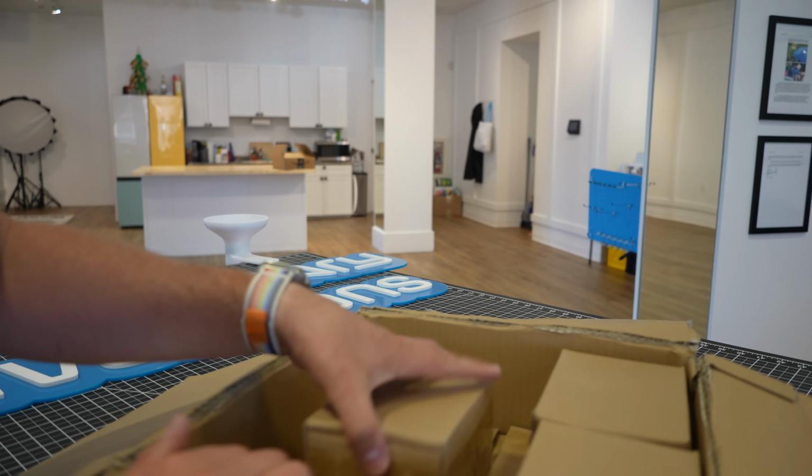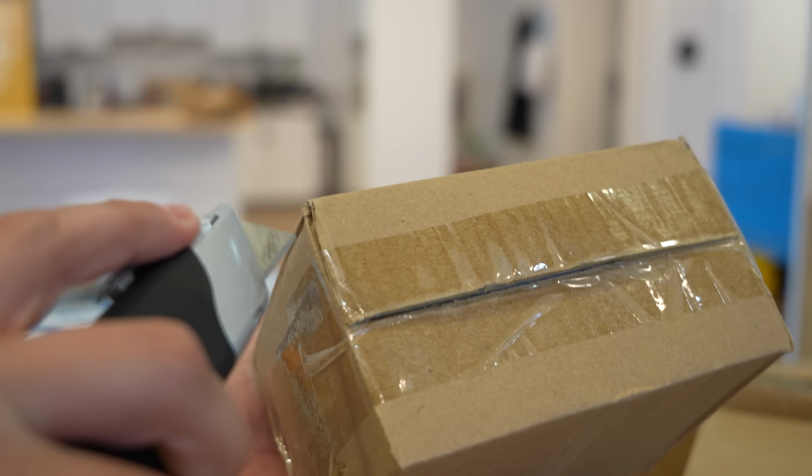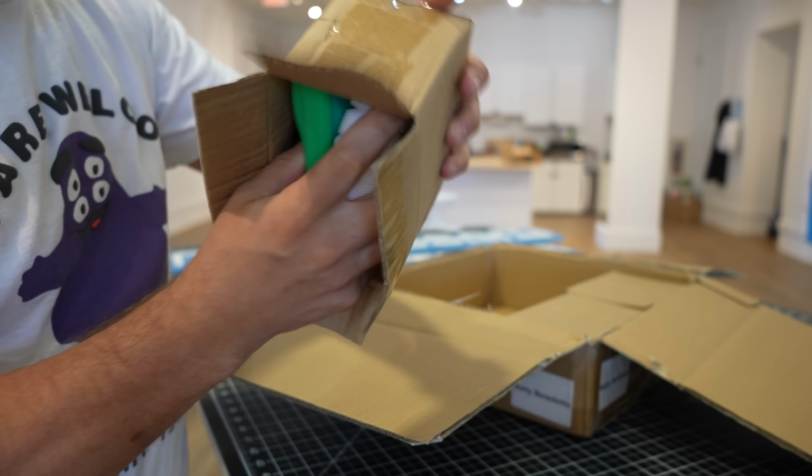But now the real moment of truth. Of course, we have the classic box within a box. Let's go ahead and open our second box. I'm seeing a Jewel Cooler in here, and I'm so interested to see what it actually looks like.